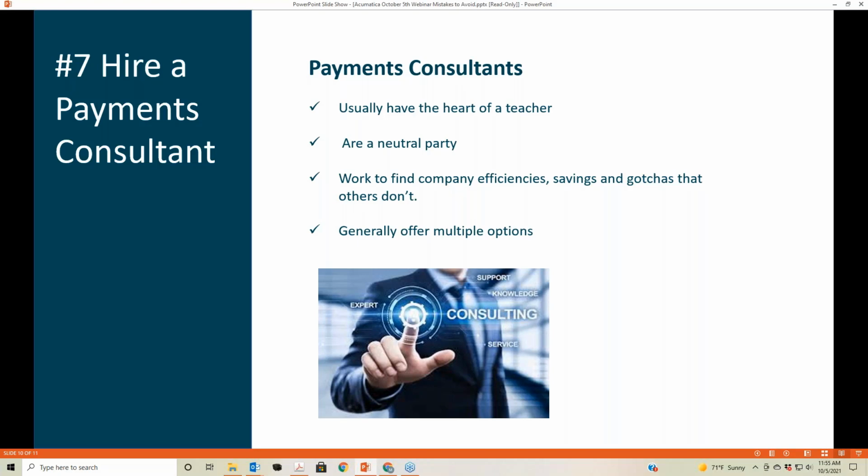Even if it's not beneficial to us, we are going to tell you what we think is best, even if it's not a solution that we provide. We try to provide all the solutions out there that make sense for Acumatica clients. That's why we do the multiple platform model. We have multiple offerings when it comes to payment service providers and pricing options. Whereas if you're working with most of these providers, they have one. It's their solution, so you're kind of stuck with what they've got.